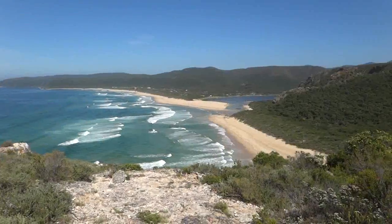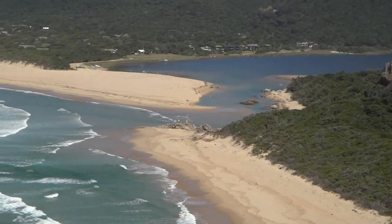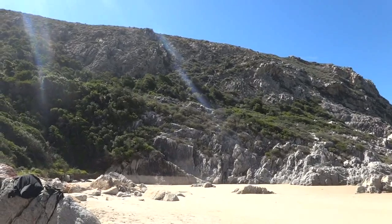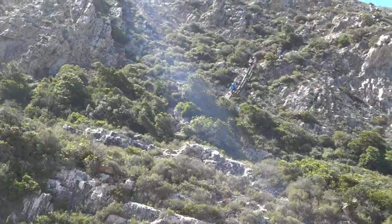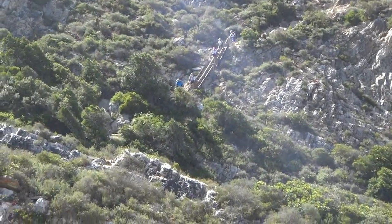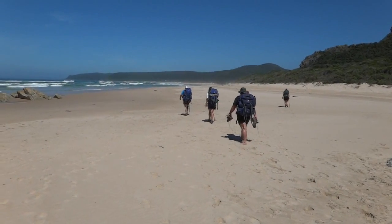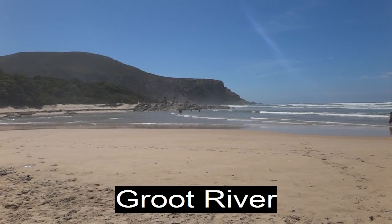Almost there. And this is Nature's Valley. We have to cross over here still. There's the rest of our party catching up to us. Don't know if you can see them on the ladder. That's the last bit of steep down for the day. There's a superb ending to an awesome hike. Awesome. There's the absolute last final river crossing.